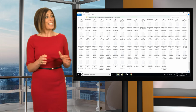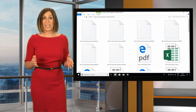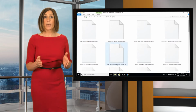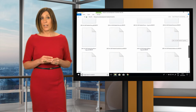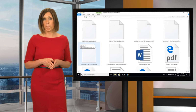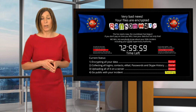While all that's happening, Lucy is up and running and back at work. Paul, however, is still unaware he has a problem. The ransomware is now spreading to all the shares he has access to. Even worse, the criminals have combined a traditional ransomware with a worm technique, so now Paul's colleagues have uninvited visitors on their systems too. Finally, Paul realizes something is badly wrong.